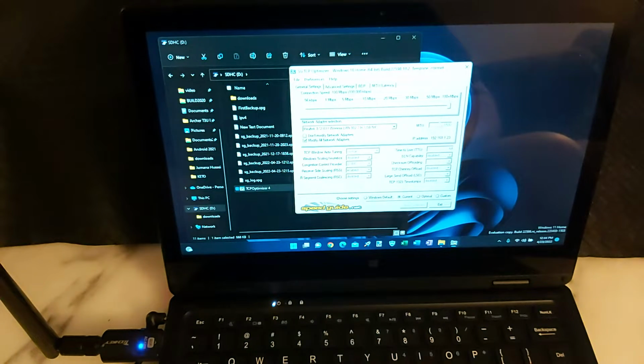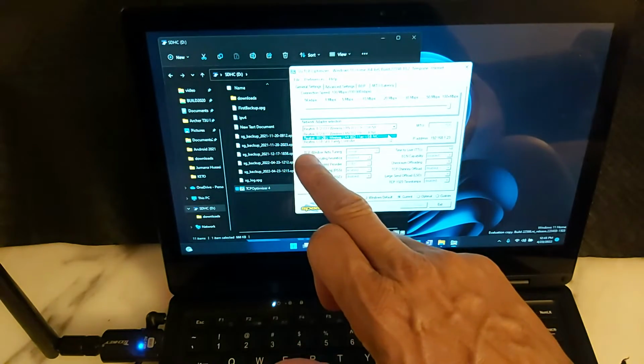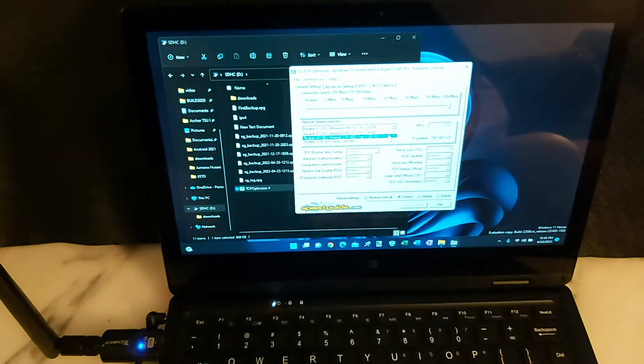MTU is 64. That's the thing, I don't know why Microsoft does not change the MTU by default. They don't get it. Okay, so this is showing the NIC card that's in there. But I'm using this one, 802.11 AC. Same brand too, they use the same Realtek. Everything's Realtek. I think Realtek is either a Chinese or Taiwanese company, can't remember offhand. So here you can change the connection speed. Mine is 1.2 gig, but see, it doesn't show it here.